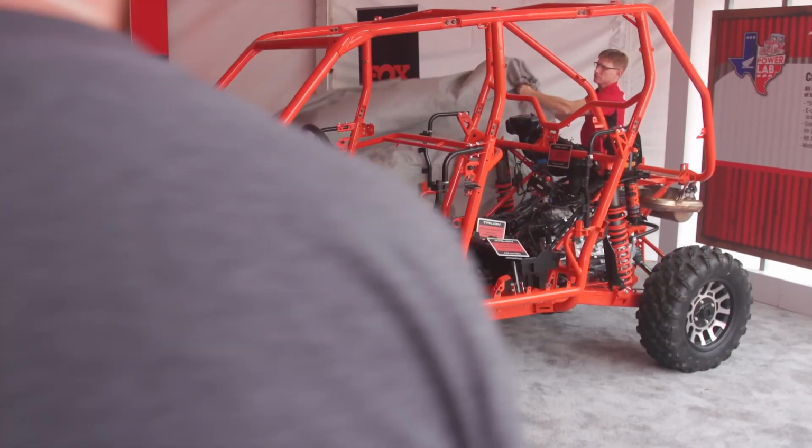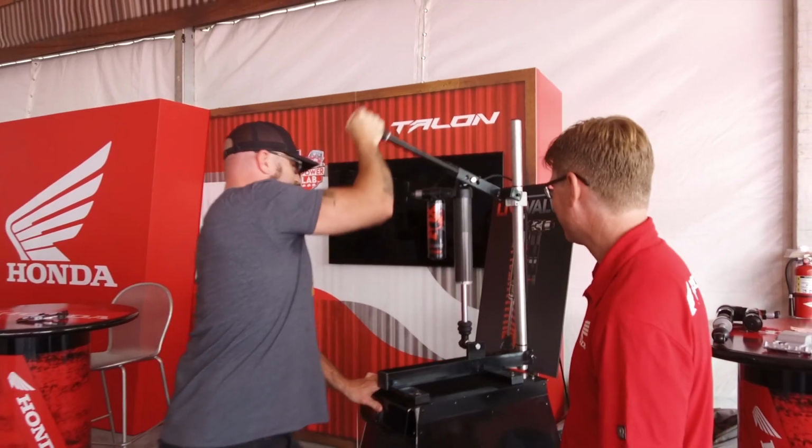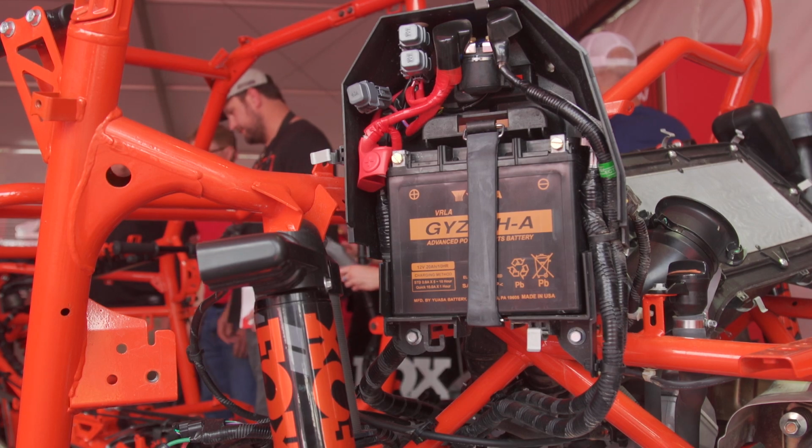The second four-seat Talon model Honda unveiled for 2020 really caught me off guard. It's something that just wasn't even on my radar when I walked into the presentation. For the 2020 model year, Honda has partnered with both Fox and Bosch to bring us the Talon 1000 X4 Fox Live Valve Edition. Now, if you're thinking, hey, I've seen this somewhere else before, you're thinking exactly what I was thinking.